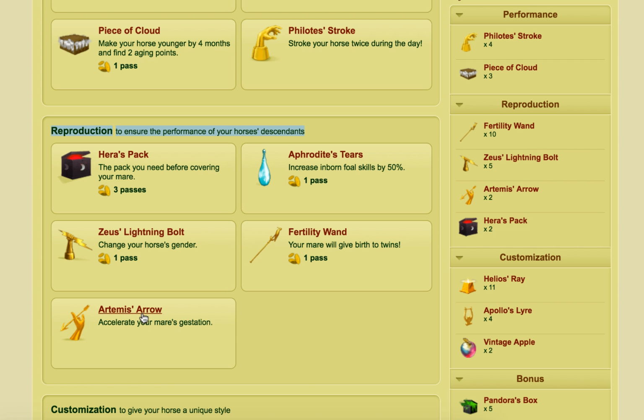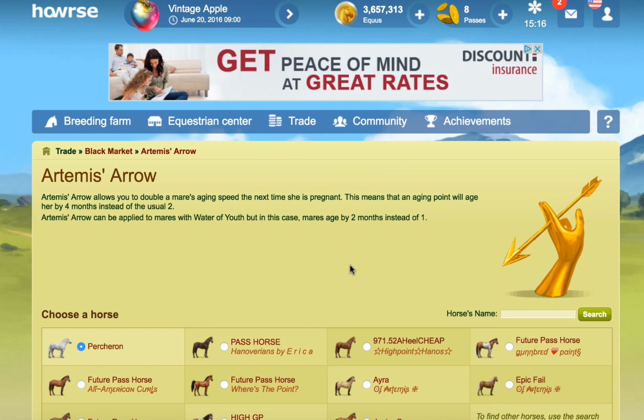The Artemis Arrow is kind of a useful item if you maybe want to save aging points and you have some in stock, because it allows you to age the mare by 4 months instead of the usual 2. And if you have a mare with a Water of Youth, then she'll age by 2 months instead of 1. So in situations where you want to save aging points, you might want to use that.